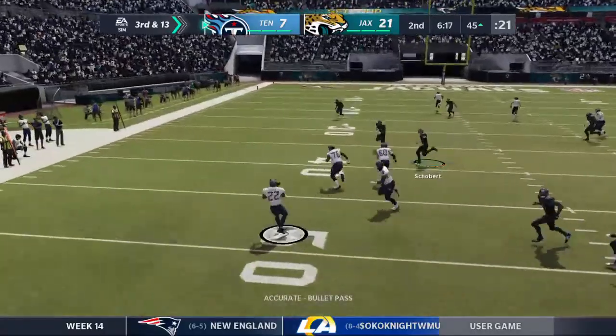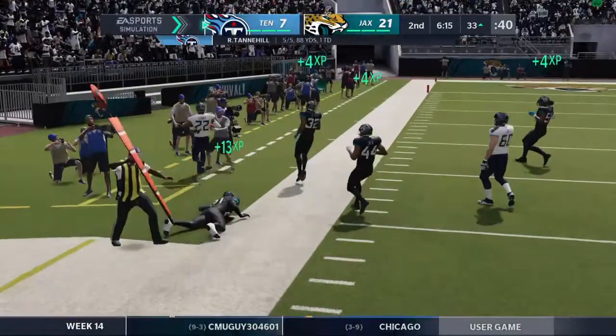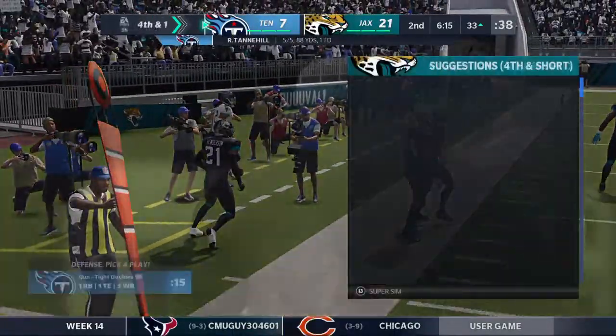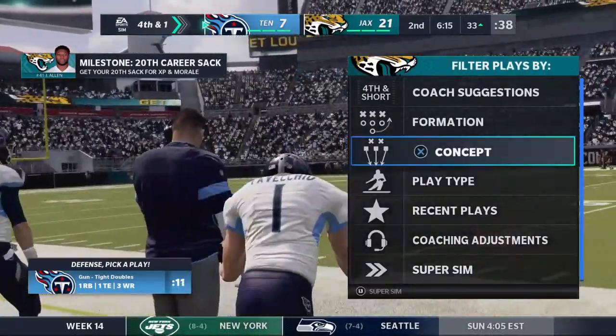It's Tannehill. They set up the screen for Henry. And he is out of bounds inside the 35. They do get 12, but they'll be marked short. And that leads to a 4th down.